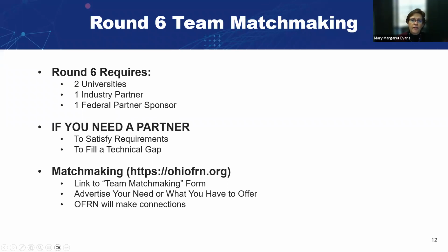The OFRN staff will then connect you with folks that are interested in helping you fill your needs or interested in what you have to offer, and reach out to you and say, company X, Y, and Z is interested in partnering with you. Where you go after that is entirely up to you. You don't have to make those matches and accept those as partners, but we offer those up to you for your consideration. So that is a new thing, and I think you'll find that an interesting opportunity. Next slide.